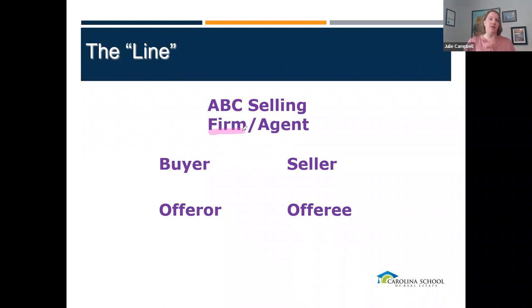Because the firm is representing, maybe you have two agents, maybe you just have one. But when it comes to communicating acceptance, once the seller notifies their agent, i.e. their firm, that they've accepted, we're basically under contract, aren't we? Because there is no line to cross.